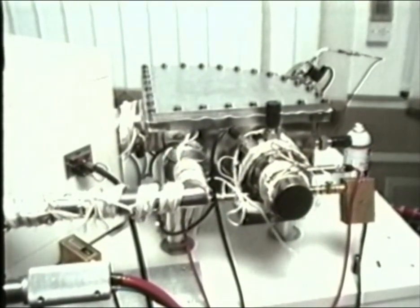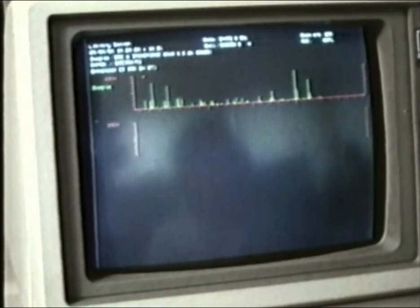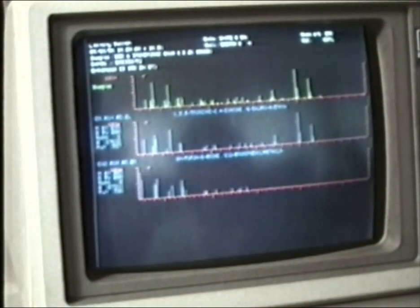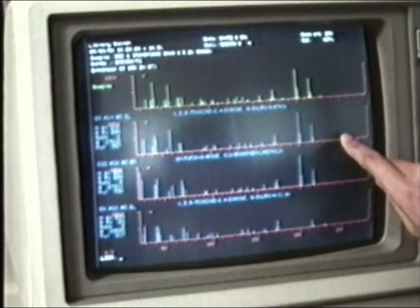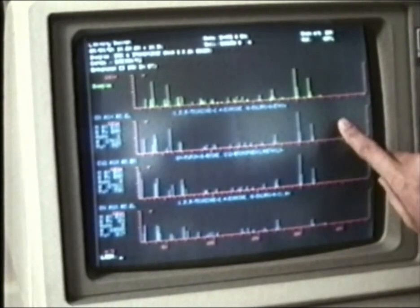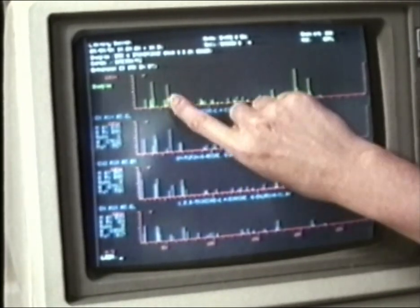Different substances produce different groups of charged fragments, ions, which behave differently in the fields. The pattern produced on a screen can then be compared using a computer with the patterns produced by thousands of different organic substances and the best match obtained. In this case, the pattern produced shows that traces of a complicated compound used as a selective weed killer are present.